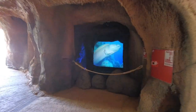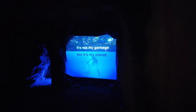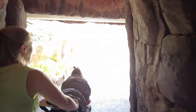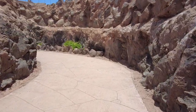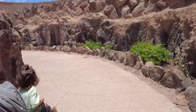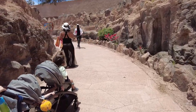Oh, look, it's like eels and whales and stuff. Little projection. No, not the dolphins yet. A little video about garbage, being responsible. Must be responsible with our rubbish, eh? So I'm hoping this actually leads to the dolphins. Otherwise it's just we used to have a dolphin show, but now it's gone. Here's a screen, a representation of what it would have looked like, but it doesn't look like that anymore.